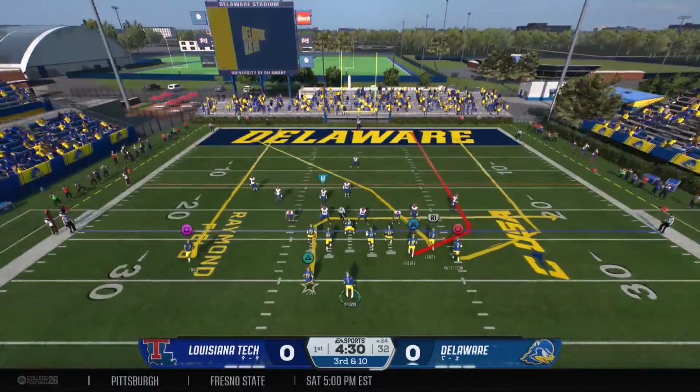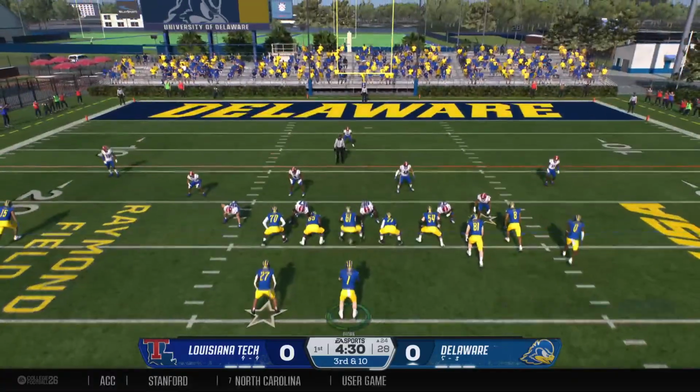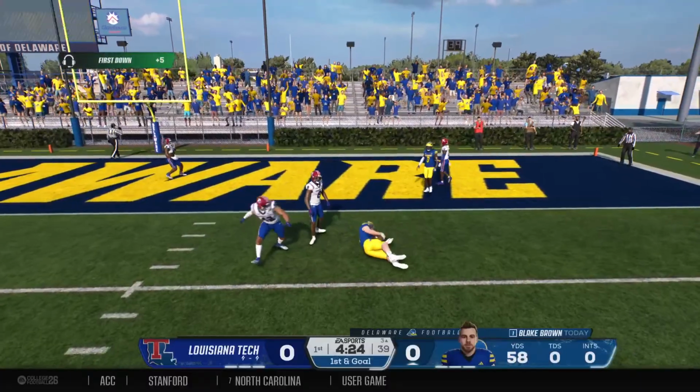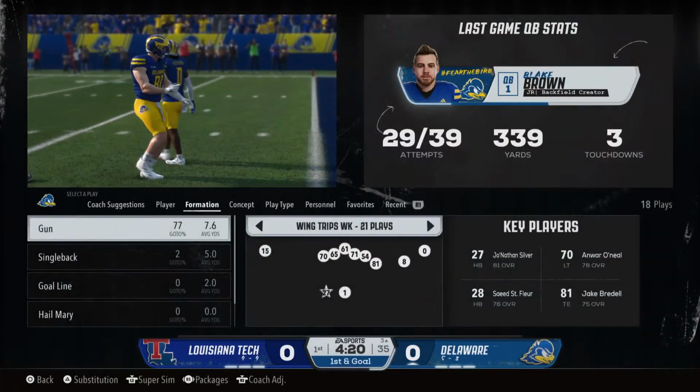Hey, man, if you're going to force incompletions when the QB's throwing to the tight end, you better be physical. Nice job with the hit, forcing that incompletion. Throwing right. Makes the catch. And he was thinking 6, but that D knocks him down at the 2.